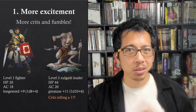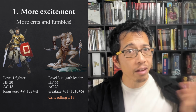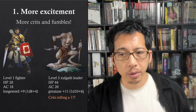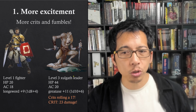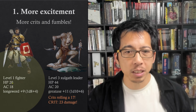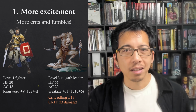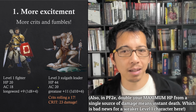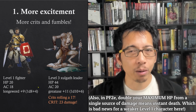And in Pathfinder 2e, unlike D&D 5th edition, when you score a crit, you double everything, including the flat bonus. So when the Zulgath crits, it's going to score, on average, 23 damage against the fighter. And a level 1 fighter is going to be knocked out while at full health by this critical hit. This clearly leads to more excitement, and of course, it doesn't always happen against players. It can happen the other way around too.